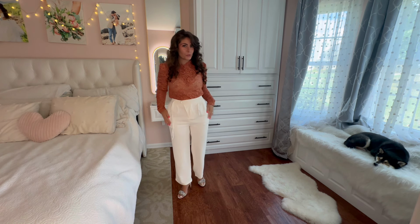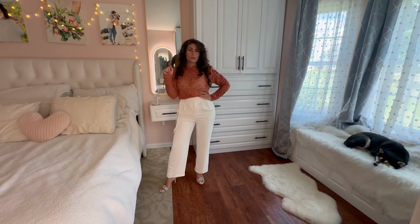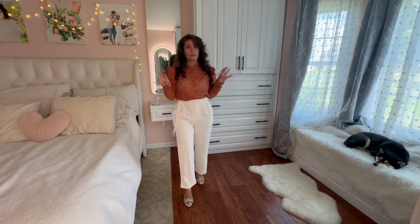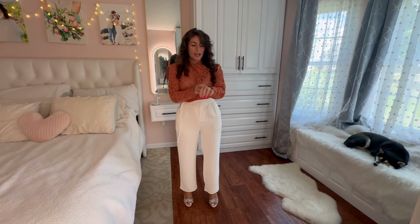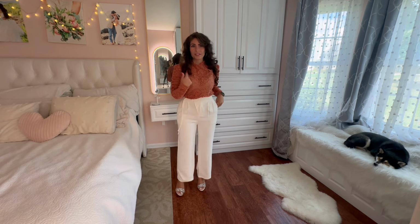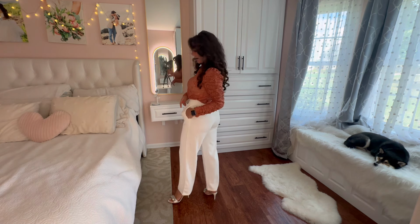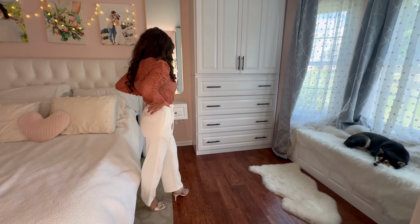So this is the first one, and I thought it would be really fun to style them. So I chose three looks to style this one, and then three looks to style the other one. These are more of a bright white, and the other ones have more of an off-white color. So again, I can go with warmer, this can go with cooler tones. So again, like I said, I like them in different ways. I think they fit really nice.